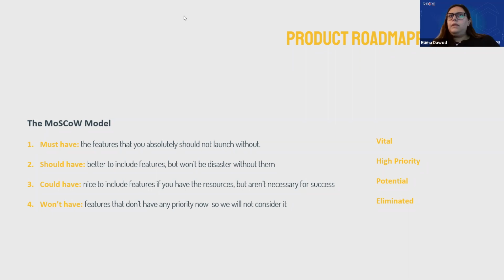Good. Does anyone else want to raise or talk a bit about their experience with prioritization and this model before I move on? Because I'd like to hear from everyone.